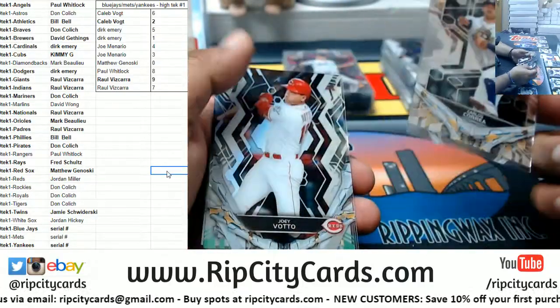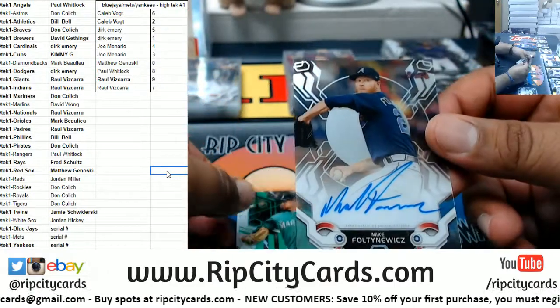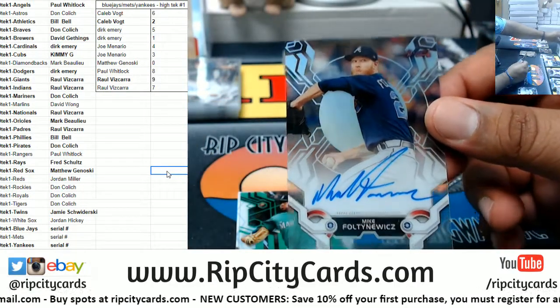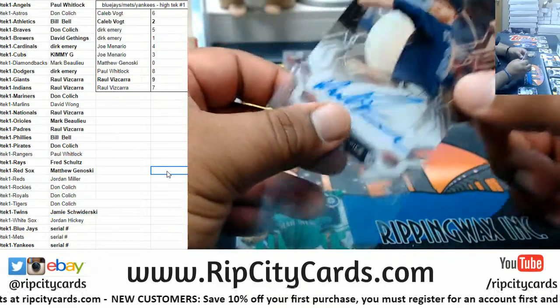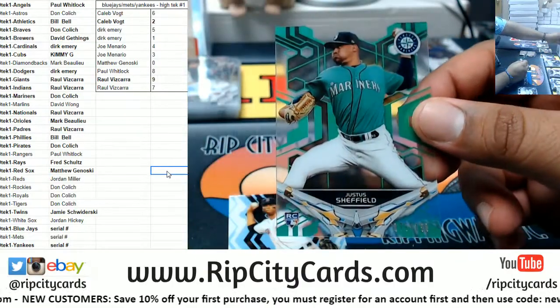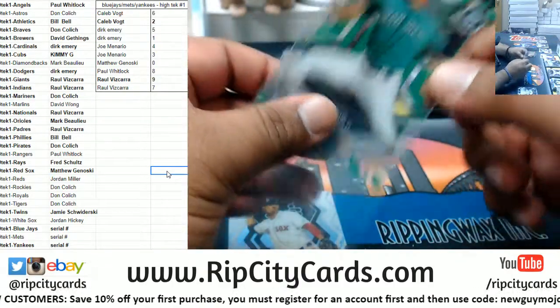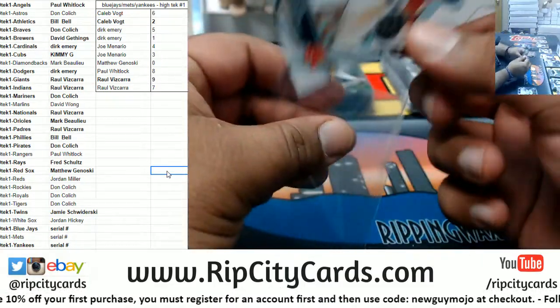All right, we got Correa, Polanco, Votto. Man, Braves have hit a bunch. Mike Foltynewicz, Braves auto. Sheffield to 150, Mariners. Devers, Red Sox.